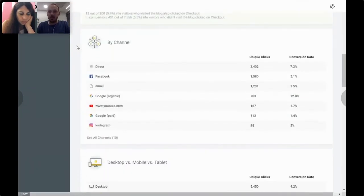But what's also interesting is you can see the channel breakdown, not only how many visitors added to their carts, or visited my collections pages, or chose the size of the outfit, but also the conversion rate for each channel. And I think this is really important, right? For example, we can see here that although Google Paid has brought us 112 people, the conversion rate of people that came from Google Paid and added items to their cart is 1.4%, whereas Instagram brought fewer people, but the conversion rate there is pretty significant.